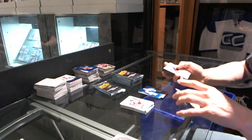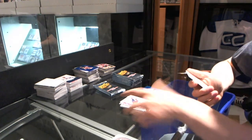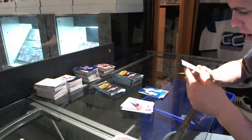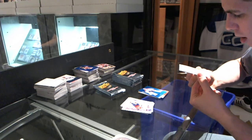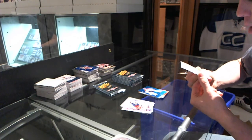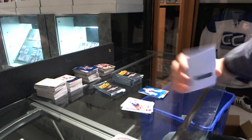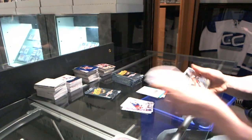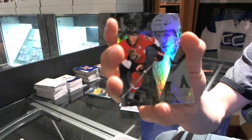We've got a Redemption. That's something you see often in this product. And it is unreadable. So it looks like it's for a 94-95 retro autograph for the Pittsburgh Penguins, Kris Letang. I won't worry about getting the camera to focus on that, because it ain't gonna pick it up. But it looks like a Kris Letang retro auto. Flair Showcase for the Senators, Jason Spezza. And a retro for the Bruins, Patrice Bergeron.